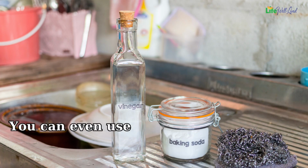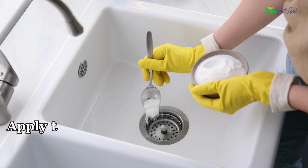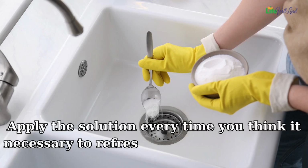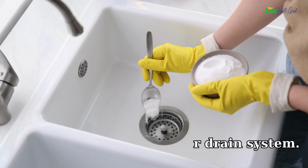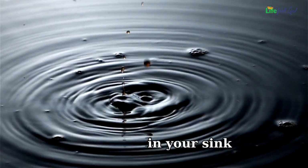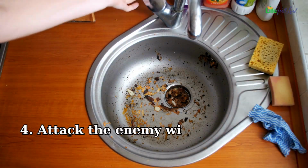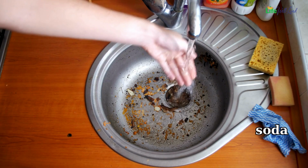Perfect! You can even use this mixture to prevent future clogs in your drain. Apply the solution every time you think it necessary to refreshen your drain system. Vinegar can also help to kill bacteria that are living in your sink, which is causing unpleasant smells in your house.